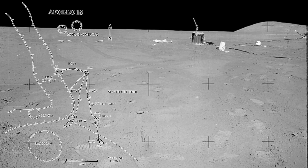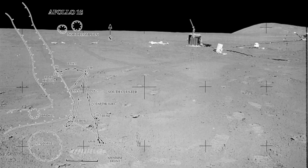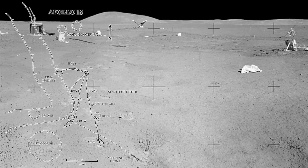If the equipment is west, the only thing you're going to see is Hadley Rill. Yeah. And there are some mountains behind that, but you're going to see the rill. And you don't. You're looking at the North Complex. There it is straight up again.